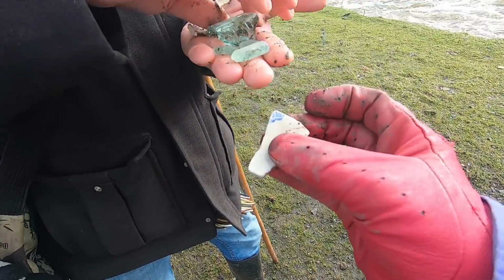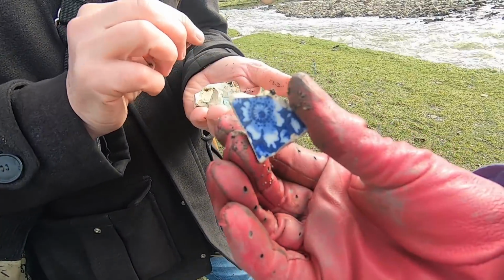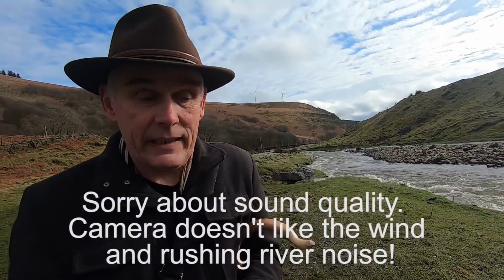Tiny bit of blue. Oh look. Tiny bit there. And oh, is that plain or patterned? I get the feeling it's patterned. What do you think? Oh yes. Beautiful cobalt blue there. And that's laying on what would normally be just a grass banking.